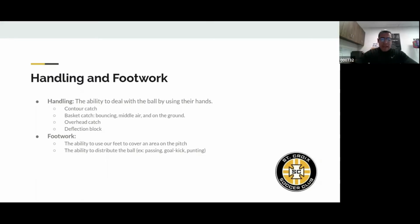Obviously, the overhead catch is for dealing with crosses, whipped in from the sides or front. And then just the deflection block. I think this one is very easy in terms of I just have to put my body in front of it. But the trick is, am I deflecting the shot into a zone where my teammates can recover that ball and it's away from the goal?